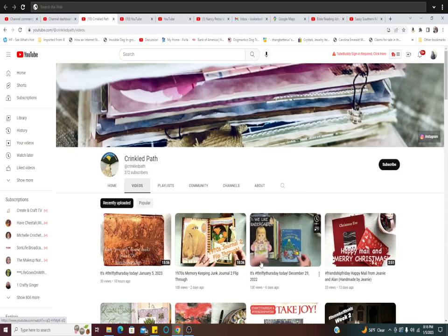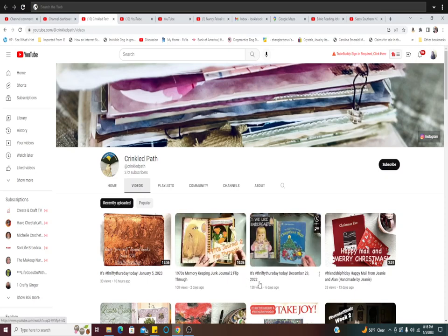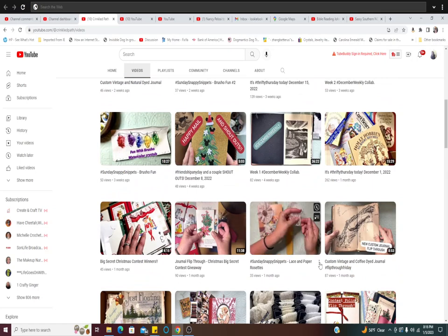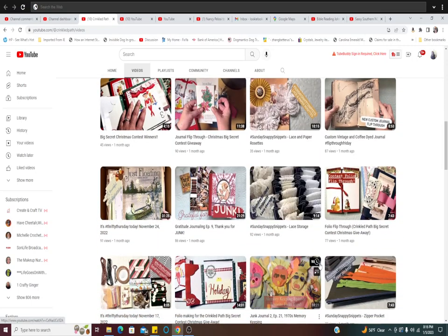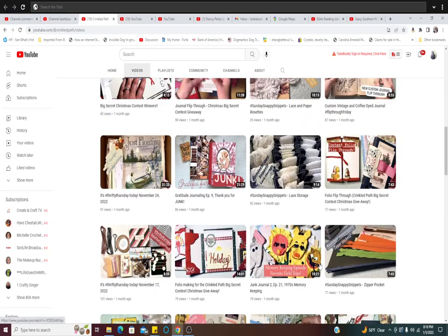Okay, is the Crinkled Path. Yes, the Crinkled Path. What a lovely name. I love that. Anyway, she appears to be a chunk journaler. And I've just scrolled through her a little bit and looked at some of her thumbnails here. And look, she's got a whole lot of wonderful, interesting things going on. I think I'm going to have a good time exploring her channel, and I'm sure you will too. So come on over here and check out the Crinkled Path.